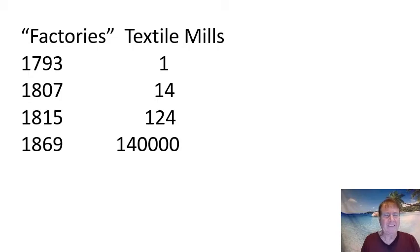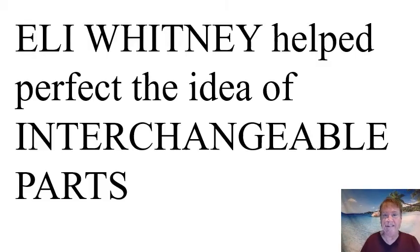And that's supposed to be by 1860, not 1869, but by 1860, by the start of the Civil War, Americans had 140,000 factories. So the Industrial Revolution really is jump-started by the War of 1812. But it's also jump-started by something else, something called interchangeable parts by Eli Whitney.